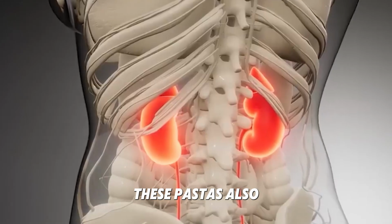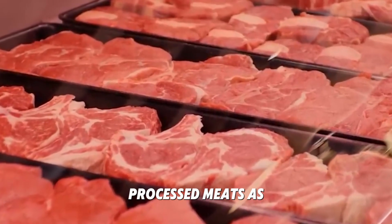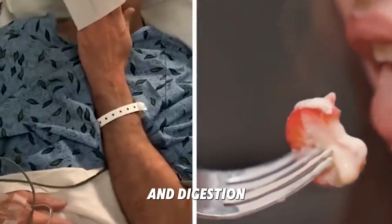Processed meats in these pastas also come with a warning. The World Health Organization has classified processed meats as known carcinogens due to the presence of nitrosamines, which form from nitrites during processing and digestion.